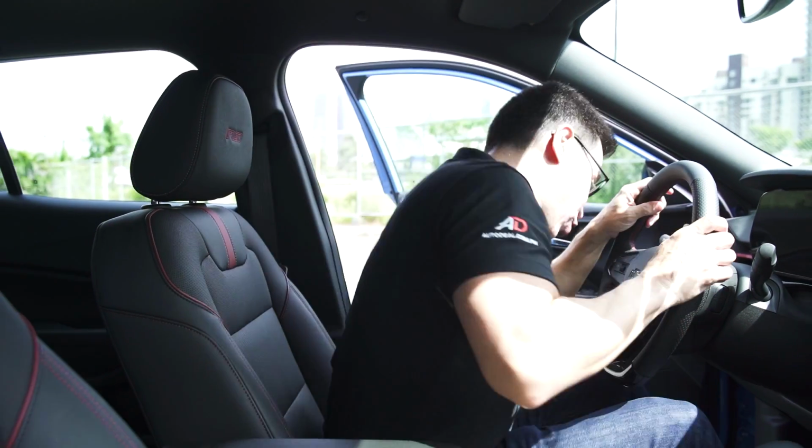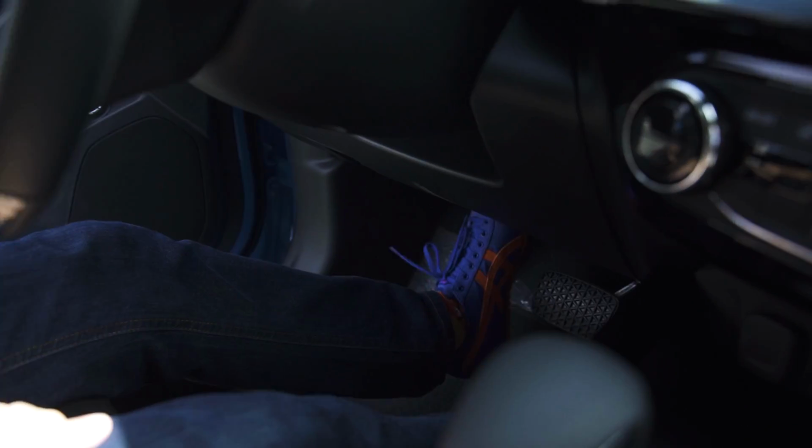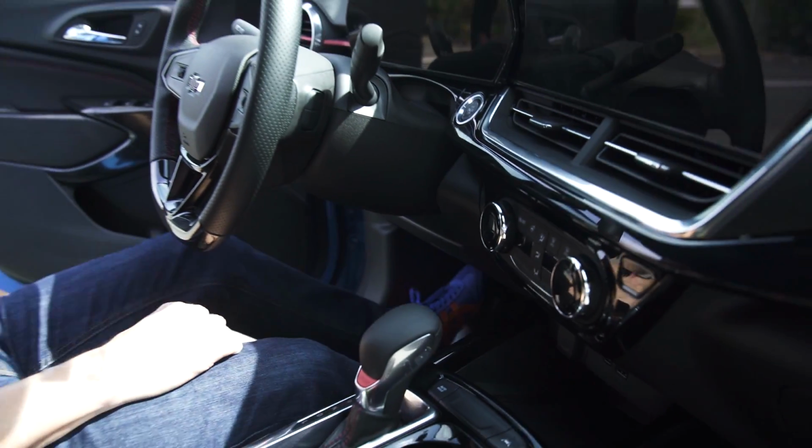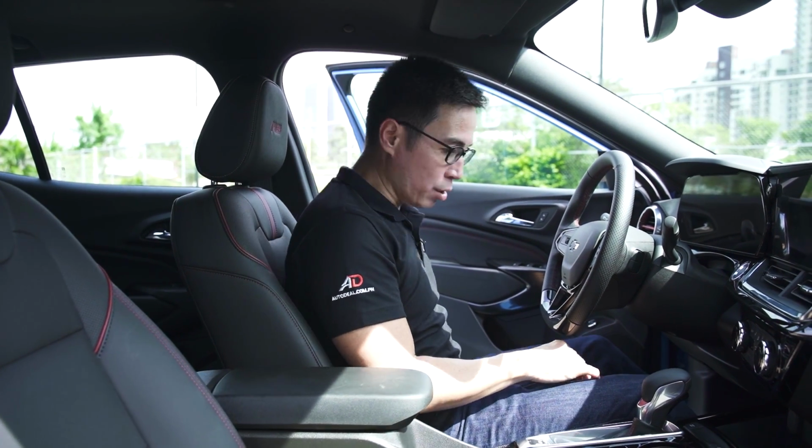Proof that this is really Jack's driving position. Look, I can't even touch the pedals. It's ridiculous. Look, I can barely touch the pedals. Get into my normal-sized person driving position.